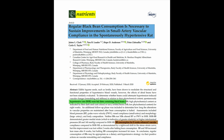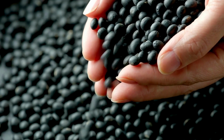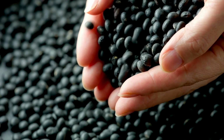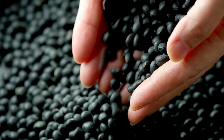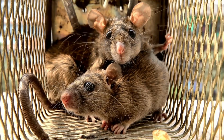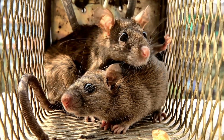The study aimed to determine if regularly consuming black beans could improve blood vessel function and structure over an 8-week period. It was believed that black beans, which are rich in beneficial plant compounds due to their dark color, would help reduce the negative effects of high blood pressure on blood vessels. Additionally, the researchers wanted to find out if these benefits would last if the rats stopped eating black beans.